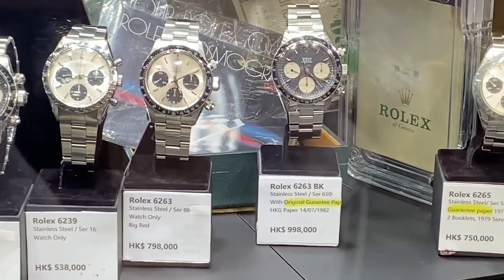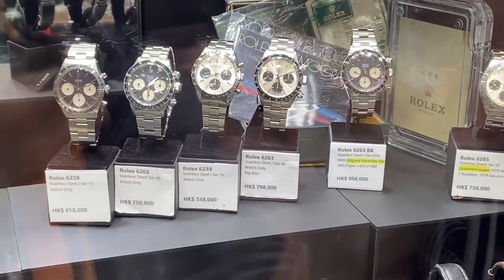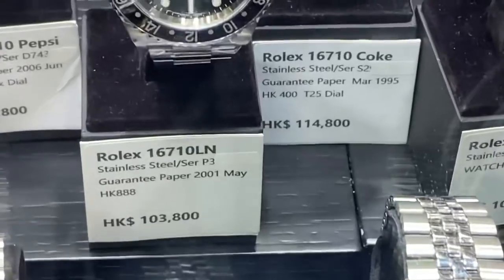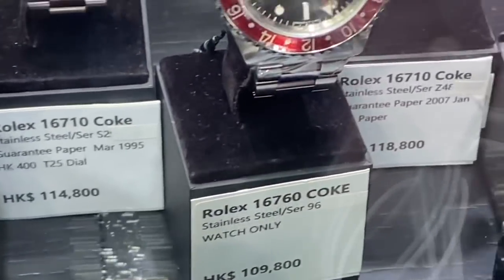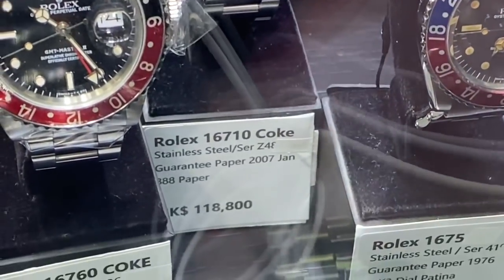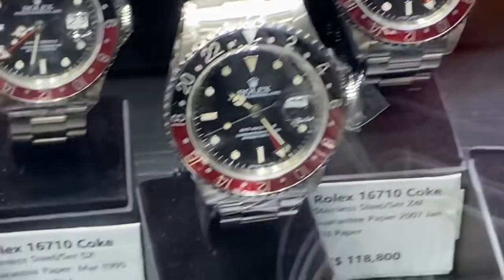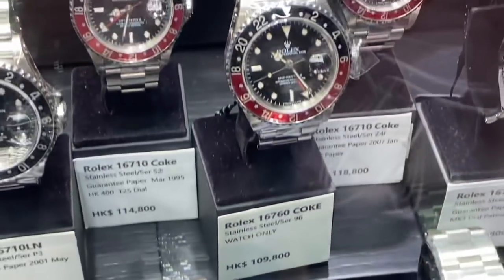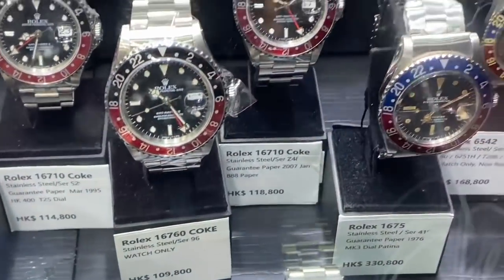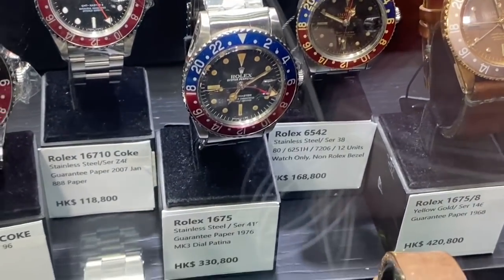I'd rather pay a million for this than for the 5711. I think I went in to try one of those. Maybe this Coke here. No, it was a later one. Yeah, the 2007. Just wanted one of the later ones. Great condition. It's got the whole paperwork, I think. Between watch only and this, if you're going to spend so much, just pay the extra 10% to get the full set. Unless the serial number has something special like 888 in the number.